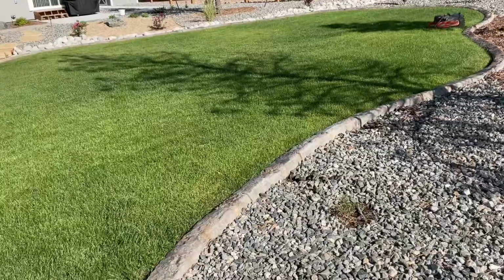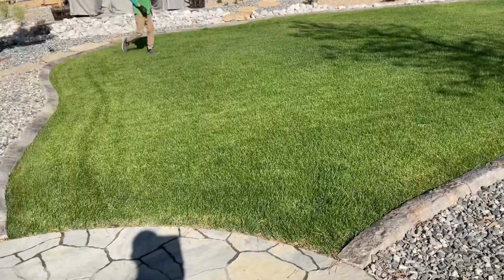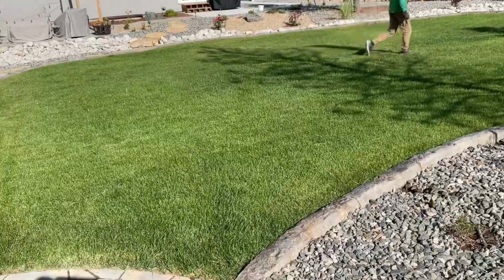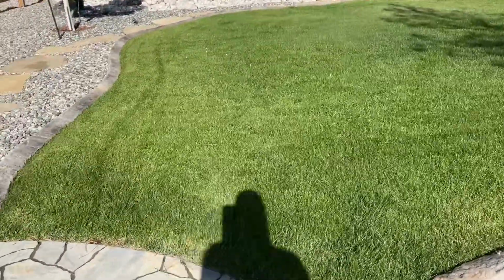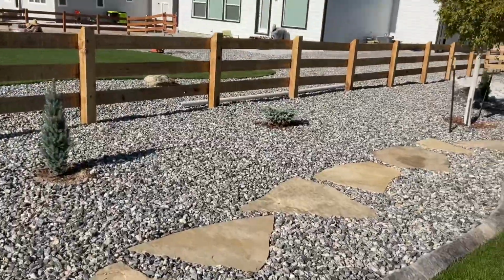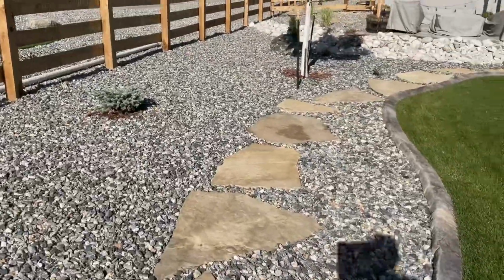Plants are in bloom. It's gorgeous. I noticed that the grass is so green, even though it's very, very hot out right now. They've done a great job with irrigation to make sure that things get watered in the right spot at the right time. An amazing project.